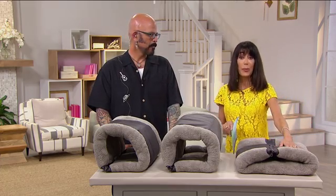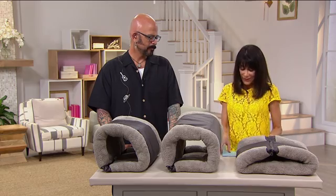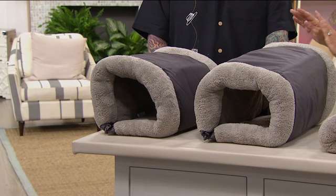Super fun item that happens to also be another customer pick on our website, and this is the only airing, 4.5 stars. This is the Zip Mat Tunnel. We were chatting about this, and this is not only a fun place for the cat, but also a great little space of their own.